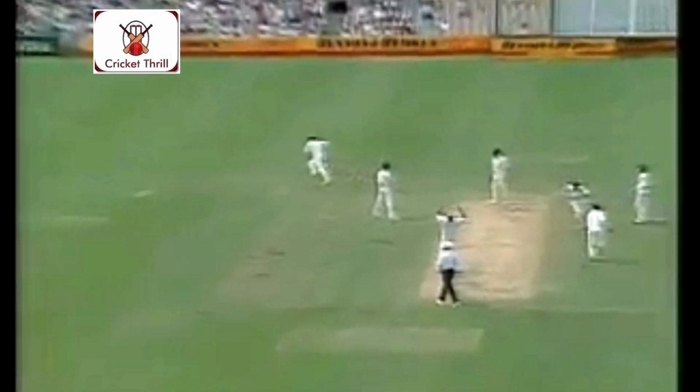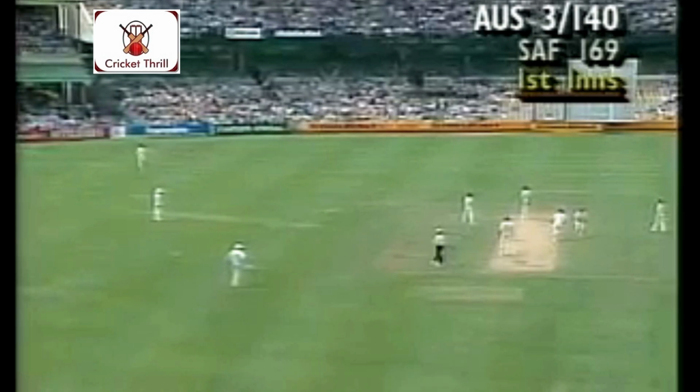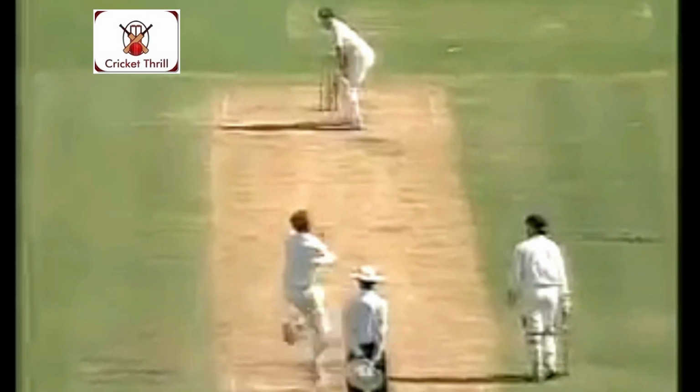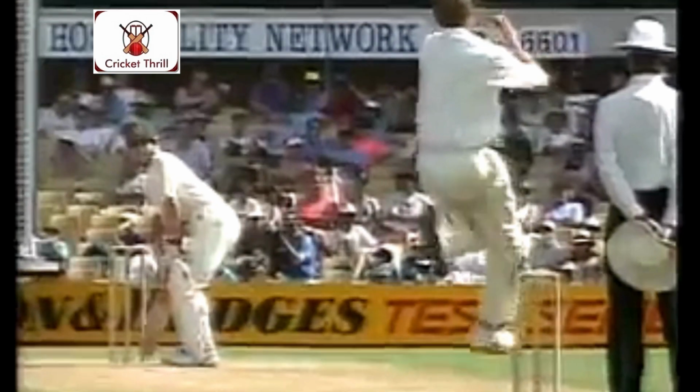It's well played, cutting it up probably off middle and leg stump. Gave himself some room. Oh, and that one does bounce. Every now and again we see one that bounces down that end. There are obviously a few little marks down there. We'll try and pick him up in the morning for you with a pitch report. Slater on strike.